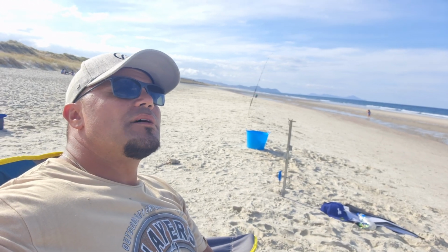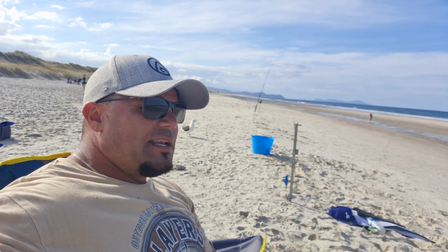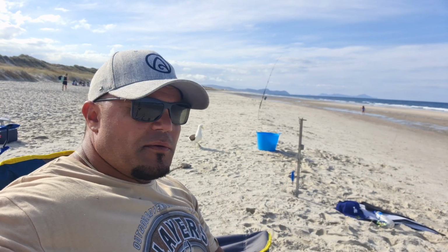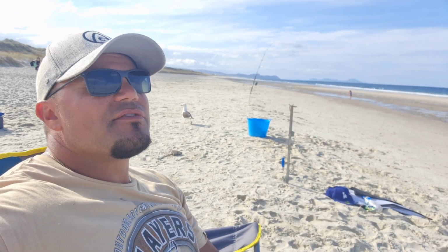Beautiful day here. Been a beautiful day. The wind's just started to pick up as well, and I don't really mind that when I'm fishing for snapper. So we'll see. The tide's pushing now, so there's a bit of current, bit of movement in the water, and that's what you want when you're fishing, most definitely.